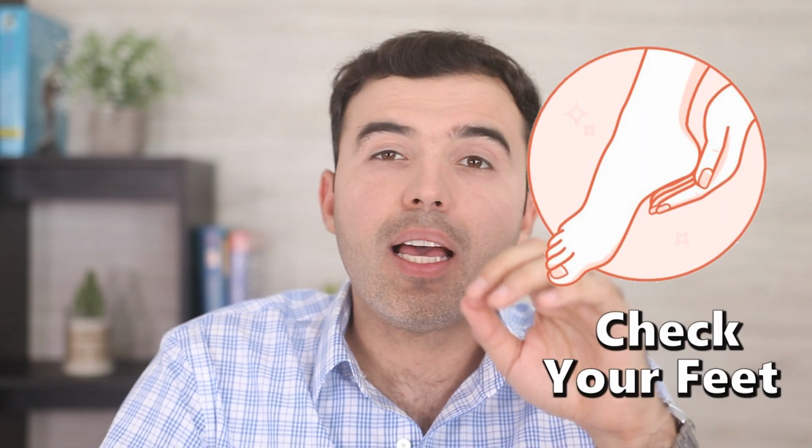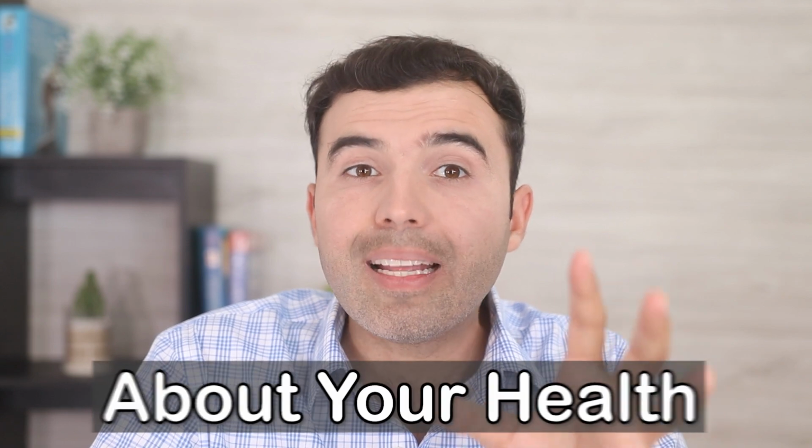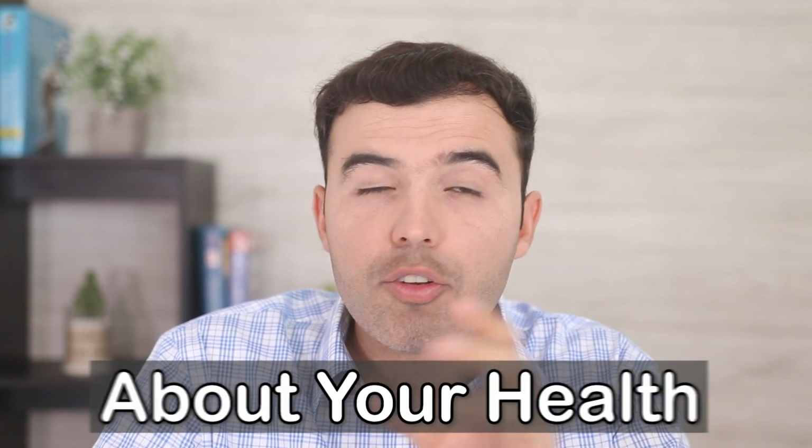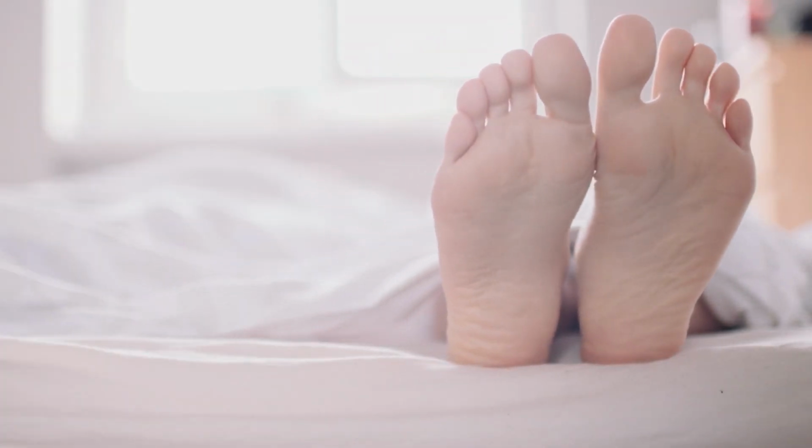When was the last time you checked your feet to see how they were doing? You should from time to time at least look at them. They can tell you a great deal about your health, and you might not even know this. Sometimes they are so important that knowing what they're going through can save your life.